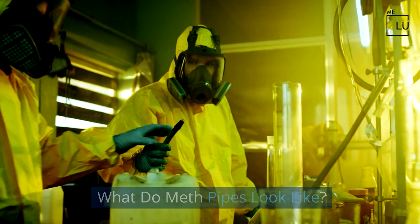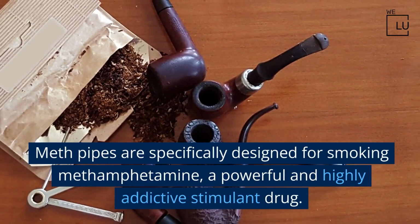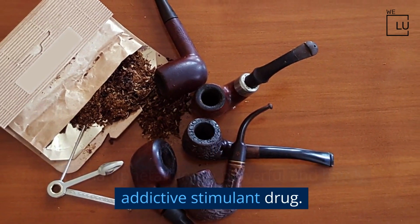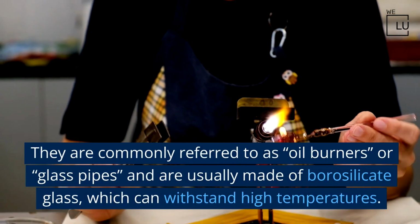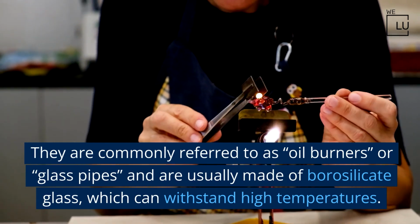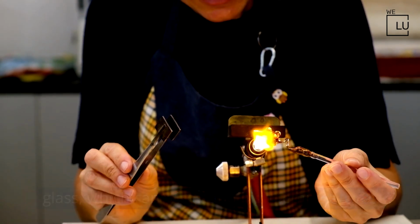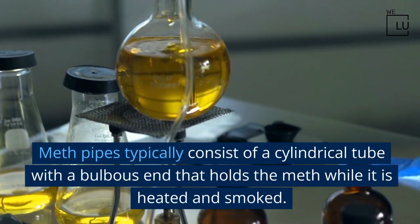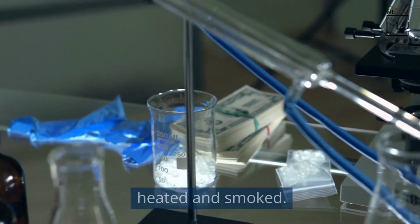What do meth pipes look like? Meth pipes are specifically designed for smoking methamphetamine, a powerful and highly addictive stimulant drug. They are commonly referred to as oil burners or glass pipes, and are usually made of borosilicate glass, which can withstand high temperatures. Meth pipes typically consist of a cylindrical tube with a bulbous end that holds the meth while it is heated and smoked.